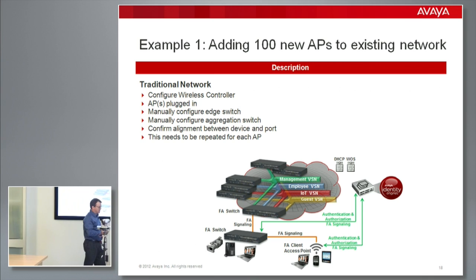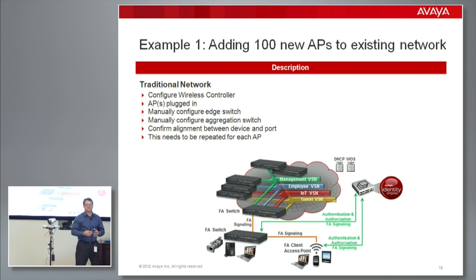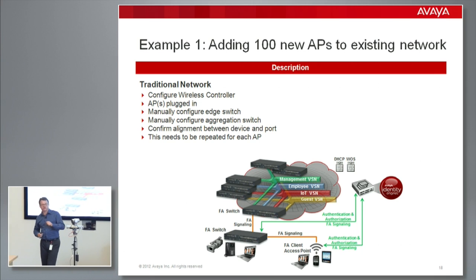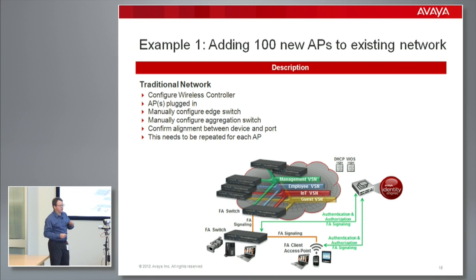Here's an example. Let's say we're going to add an access point to an existing network. This example applies to adding one access point. It applies to adding 50 access points or a couple hundred access points. It doesn't matter. It's the same example. What I want to show you is that you can add 100 access points in your network, and it's very easy. Before I talk about how it works with Avaya's unified network, let's talk about how it works in a traditional network.